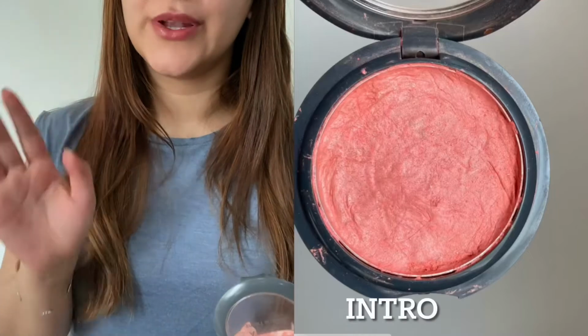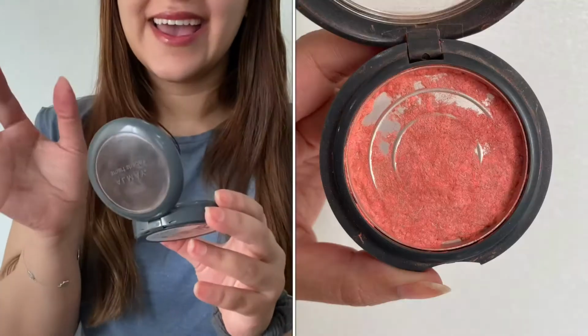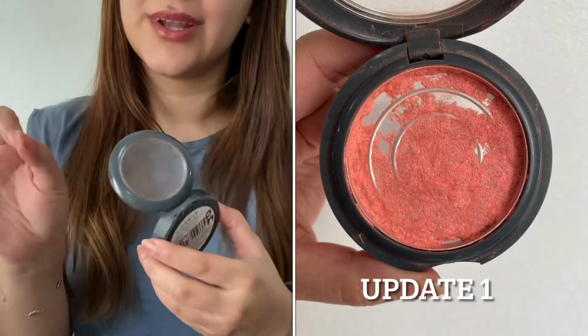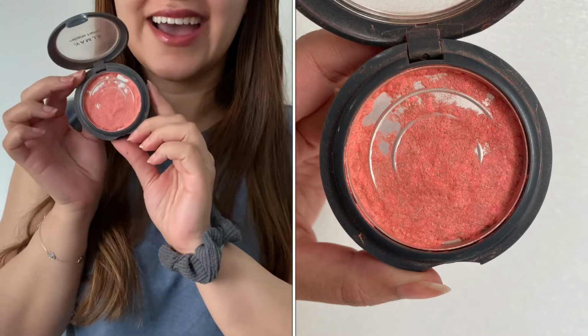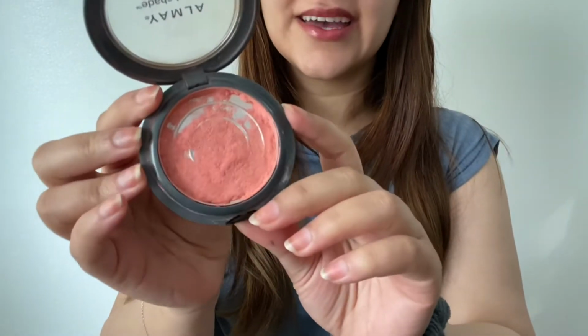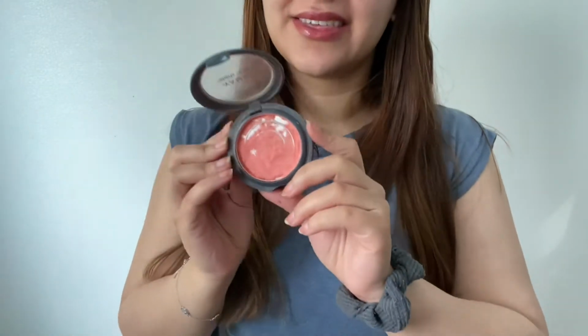I have been using this like crazy. This is the only blush I have been focusing on, and I am proud to say that I'm not done, but ta-da! I have a major pan. It is very loosely pressed, and guys, I think in 2 months I'll be able to finish off this blush. I'm so happy. I don't know, like I think I've done really well. I will continue to use this until I feel like I need to repress it.